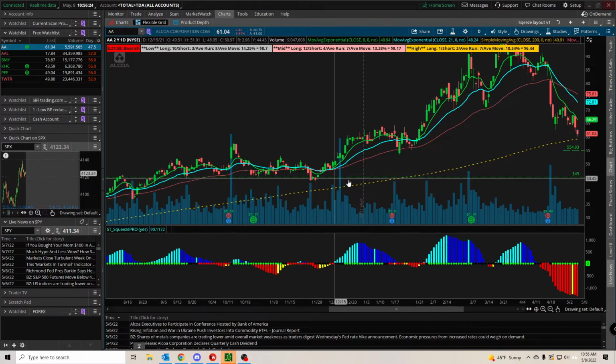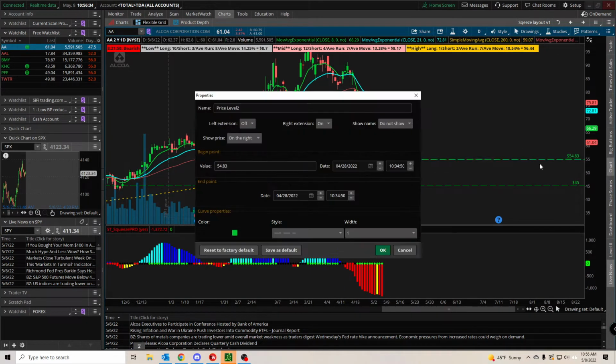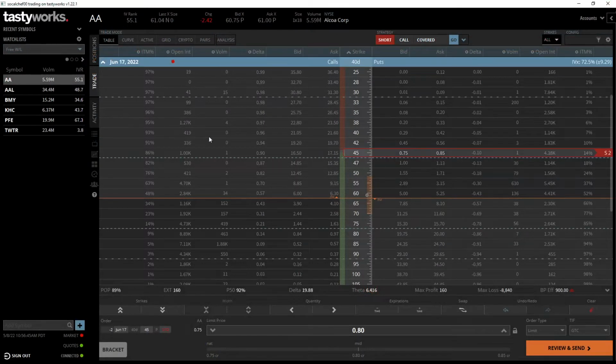This is going to give you a lot of wiggle room. There's a good amount of support there. It gives you, what, $15 of wiggle room if you did want to hold it. Now, if you want to go defined, you're looking more at the 55s here. And, well, that is below the 200 day. You will be defined, and you'll be right around some support level here. Okay, so with AA June monthly, selling those 45s with 80 cents in two contracts, going to give you $160 for $900 in buying power. An 89 pop, pretty good odds here.